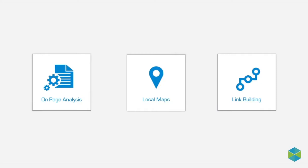So when we jump in and look at the SEO for the websites, these are the three categories that we're going to take a quick look at. We're going to look at on-page analysis and site architecture, we're going to take a look at local maps, and we're going to take a look at link building. So what does that all mean?